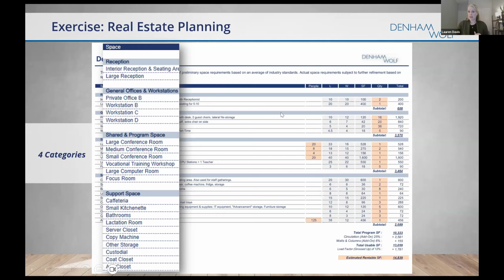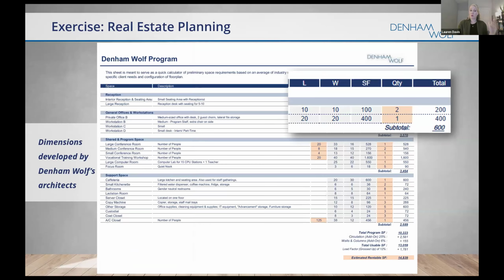So once we have all of our line items, and I will say this should be highly tailored to your requirement. This is reflective of vocational training. So this is largely office with some community coming in for training sessions. This would look very different if you're a school or healthcare organization, performing arts, or standard office. So be very specific in what you're adding into this. Because once we have what you need, we're going to put sizes to it. In addition to sizes, we're going to put the quantity.